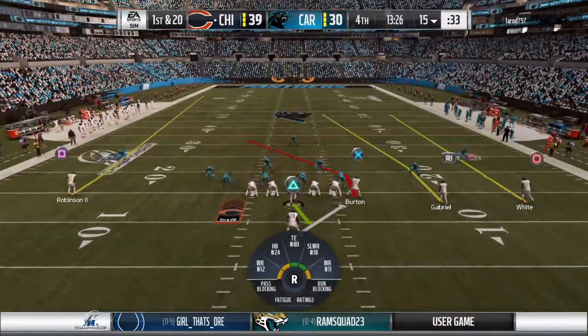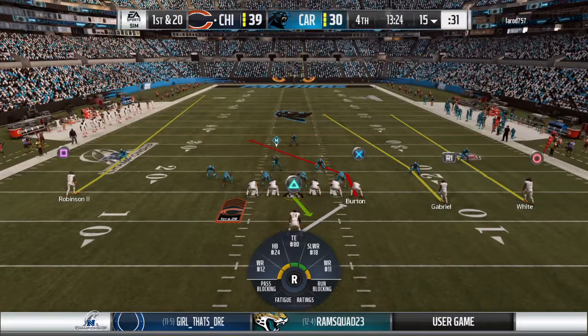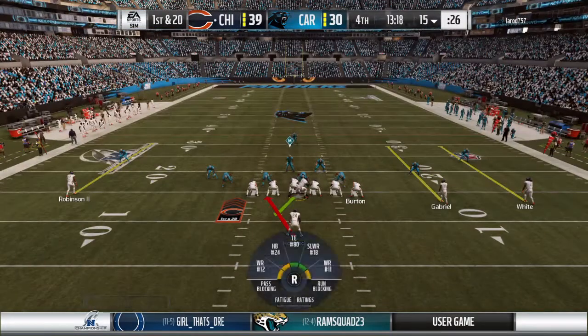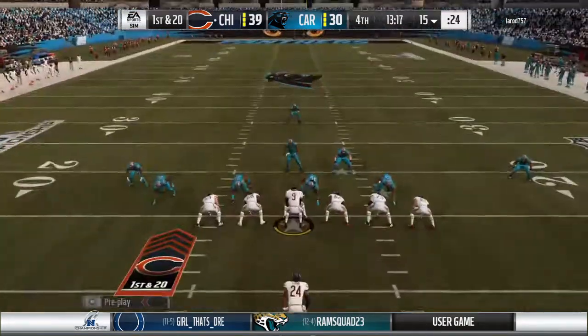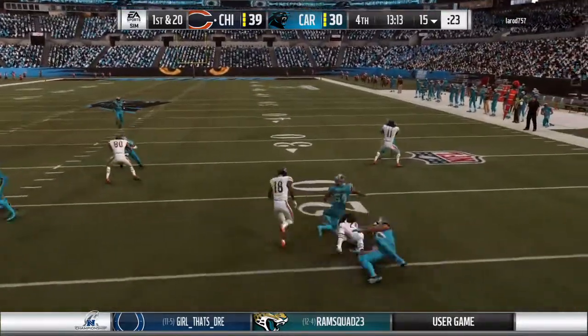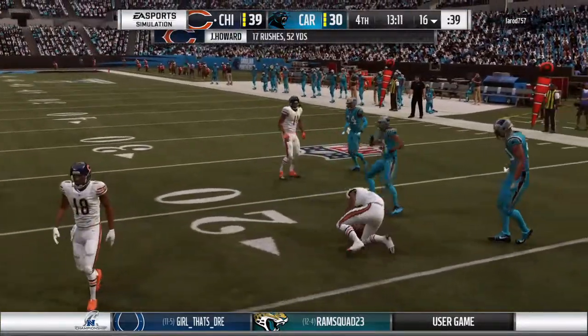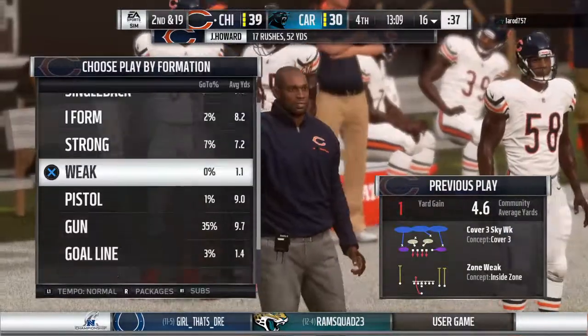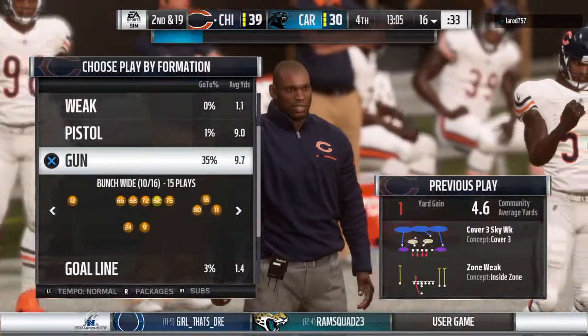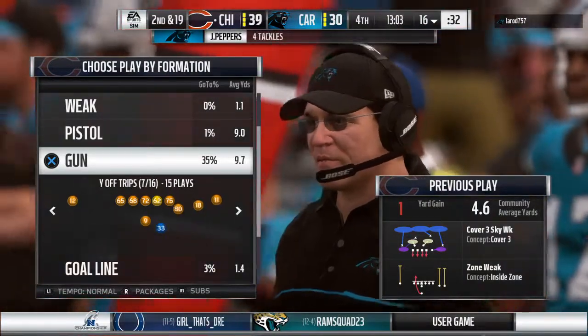The best way to do it: touchdowns. They run with Howard. And not much there at all. He's up only to about the 16-yard line. Good defense. We got 13 more minutes to go. Because they've got the advantage.